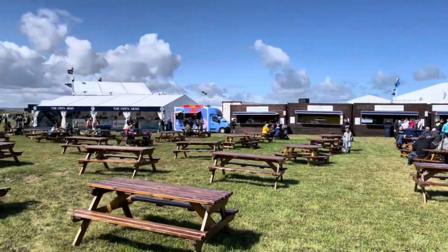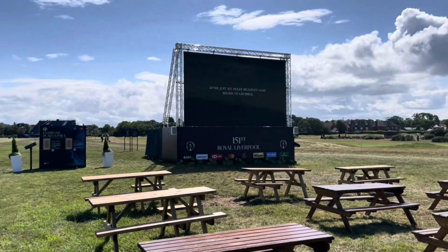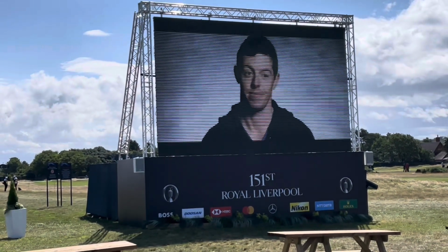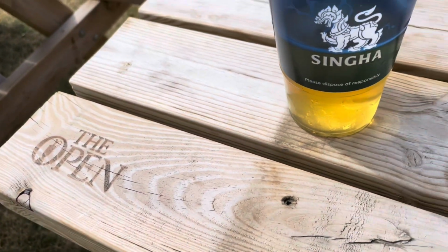All around the course there's food and beverage outlets. You've got some big screens by all of these, loads of benches out there. You can find one no problem. Obviously on a practice day it was a bit quieter today. Look at the attention to detail there, beautiful.